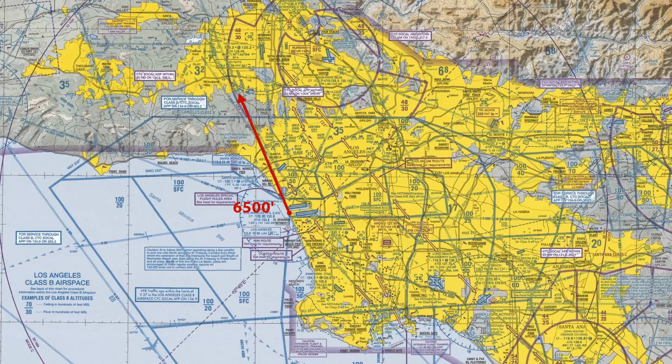One particular thing to note about this transition when flying northbound: if you've got an autopilot with altitude hold capability, this transition is an excellent time to make use of it. At 6,500 feet, you have very little altitude buffer between flights that are departing to the north at 6,000 feet from LAX and flights arriving from the west at 7,000 feet.